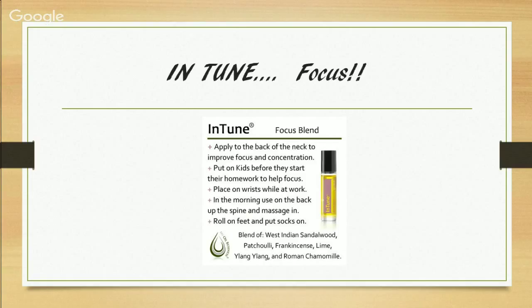I have a lot of my clients that use this on their kids, even if they haven't been diagnosed with ADHD or ADD. They put it on the bottom of their feet in the evening to help with focus and clarity. Great if they're trying to work on a project or homework. Great for college students who are studying. Even if you're just an adult, you're not in school anymore and you just need some clarity, or you're starting to forget things here and there, this is an excellent blend. And great in the morning to roll on your feet and just put your socks on and let that absorb into the body. So very beneficial blend that I feel like if you don't need it yourself, you probably know somebody that does.